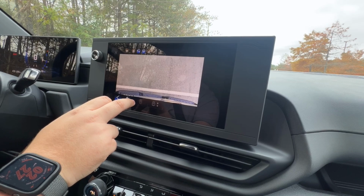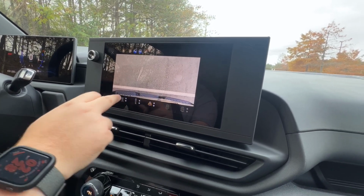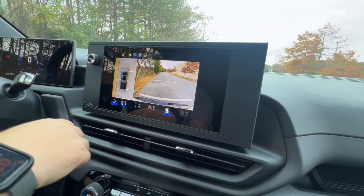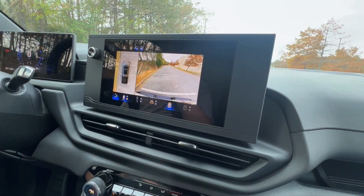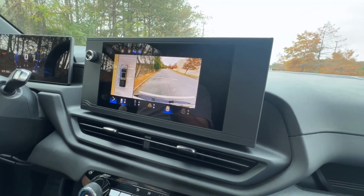Here's our hitch view, also super neat. You need that on a work truck. Go back to rear. 360. Yeah, I mean, that all looks actually pretty decent. I don't understand why they don't take up the whole screen. Yeah, we were talking about that earlier. There's some things too that popped up that didn't take up the whole screen. That's just odd. If you have it, why not use it?